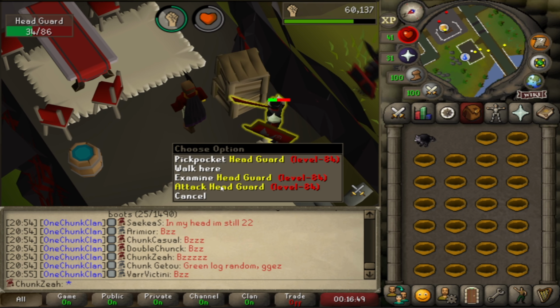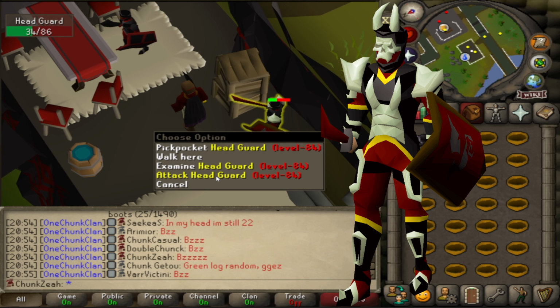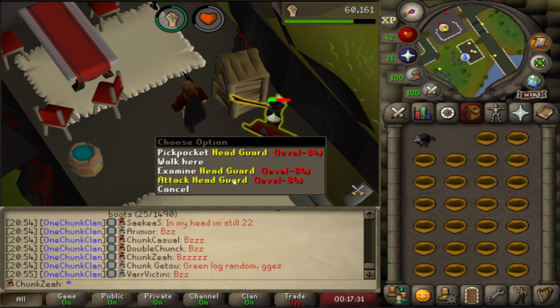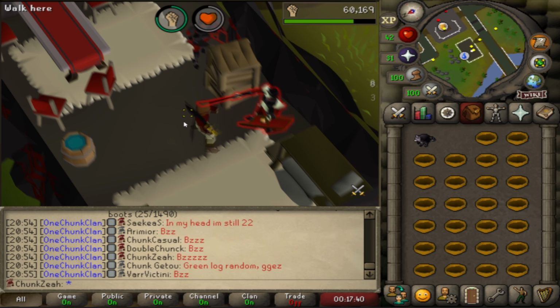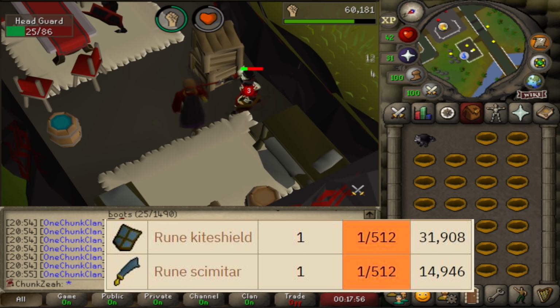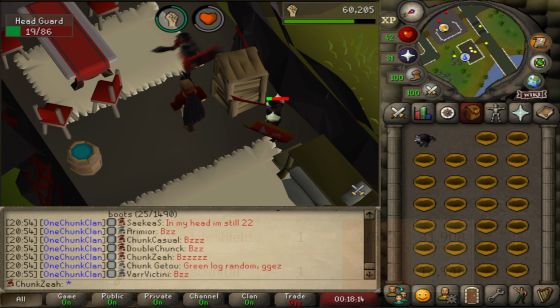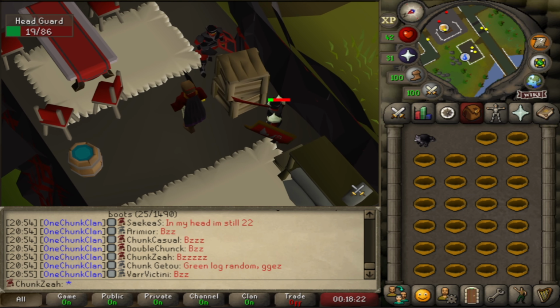Now, let's delve into the primary challenge of the chunk, the Shayzien Headguard. This formidable level 84 adversary wields a dragon longsword and a dragon square shield. My mission is to secure two specific drops, a rune scimitar and a rune kite shield. Both items have a drop rate of 1 in 512, adding a layer of difficulty to the task.